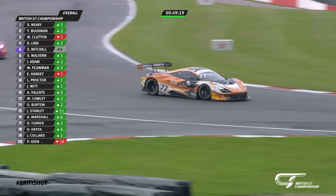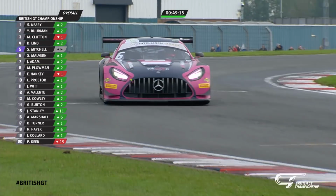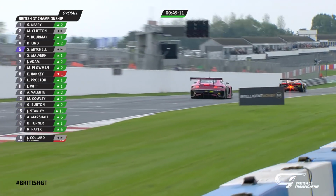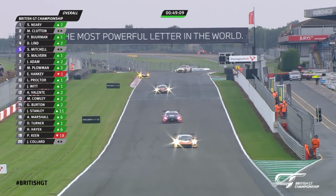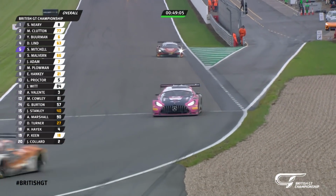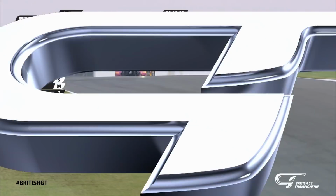And you really saw it. Marcus Clutton's a man on a mission here. I think Neary is going to get caught by him. It's going to be interesting what Berman can do about Neary. The other interesting one boiling in the background is Mitchell on Lynn, 2-second gap, and Mitchell is set in purple sectors. He is the fastest man on track, just behind Marcus Clutton at the moment.